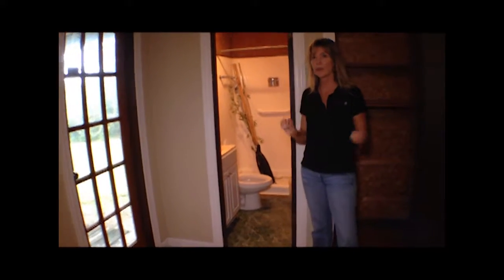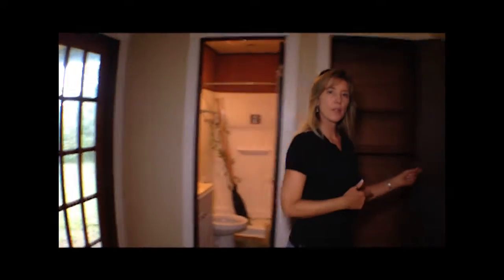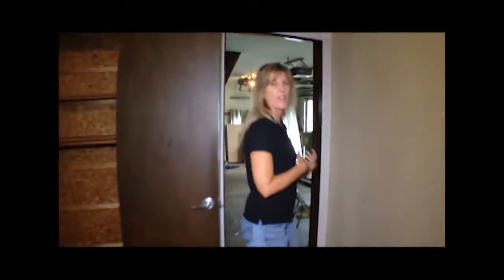Now this home is a 3-bedroom, 3.5 bath home. Every bedroom has its own bathroom, full bath. That's really an awesome feature. This room also has a doorway that goes out back, which we'll probably leave. And when you come out this way to the garage, I'll go ahead and show you that because we're here.